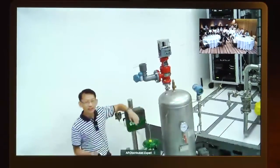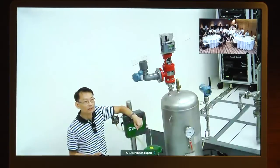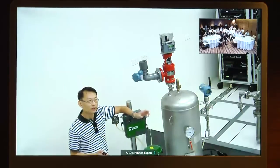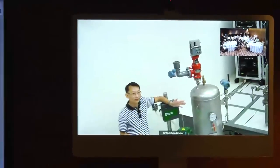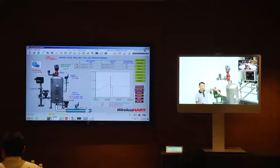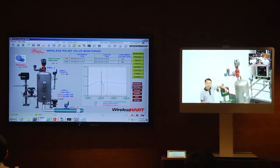Although the release happened very fast, we managed to capture it. Both the 708 acoustic transmitter as well as the position transmitter captured the date and time stamp of that release as well as the duration that it opened. So this information can be used for regulatory release reporting, process troubleshooting, overhaul of the pressure relief valve after a release, or for you to schedule a service to stop a leak process.